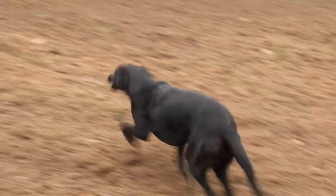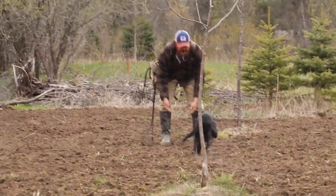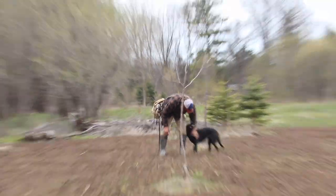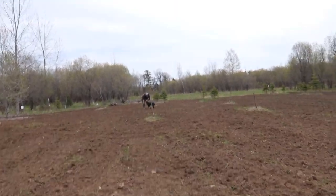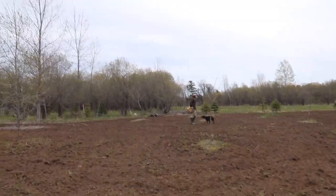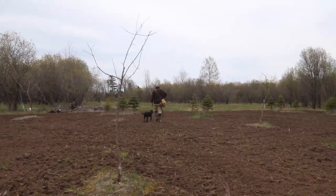Come on, that's a good dog. Good girl. Good. Now I bring her all the way in and she comes in nicely with good enthusiasm. Come here. Good. Good girl. Good. Good. Now, let's do this.